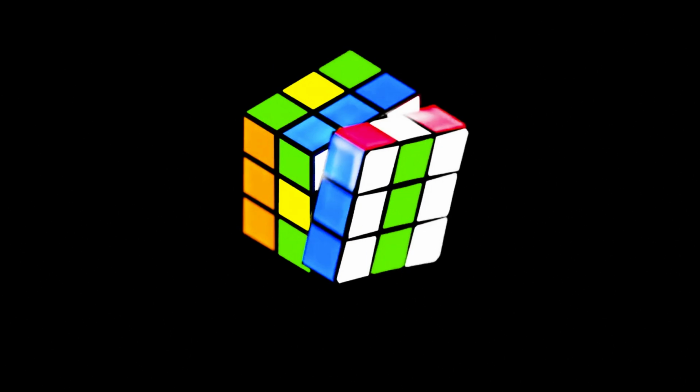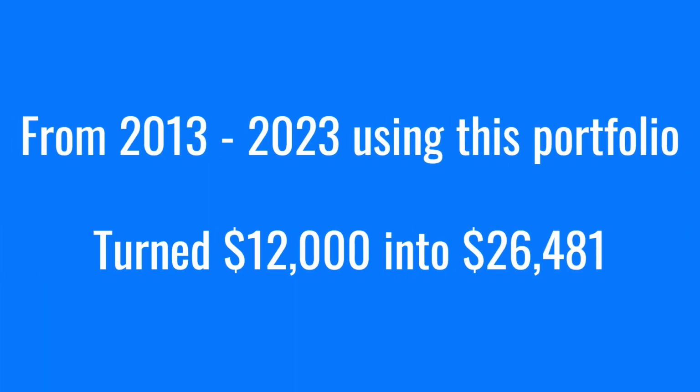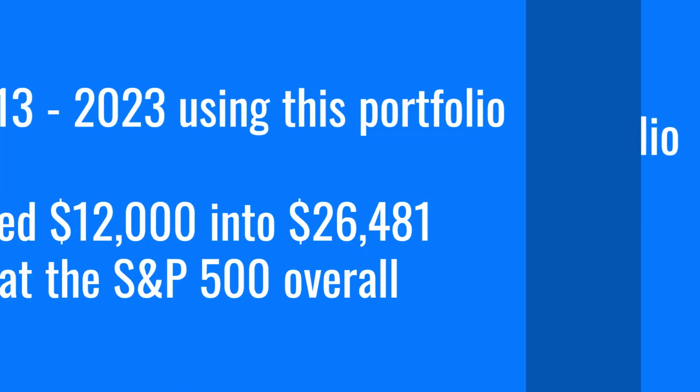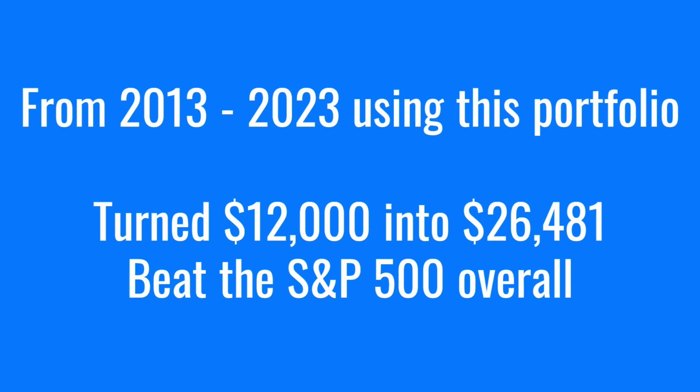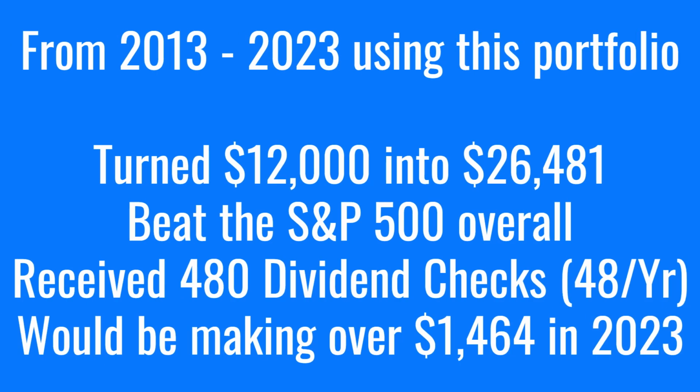In the beginning of the episode, I set out to solve the issue of infrequent dividend payments. With this portfolio, over the course of 10 years, you would have turned your $12,000 into $26,481. You would have beat the S&P 500 over the course of the 10 years. You would have received 480 dividend checks, and you would be making over $1,464 in dividend income in 2023.